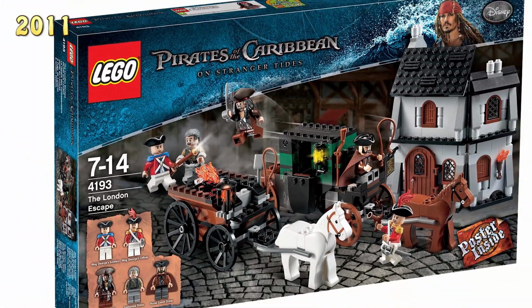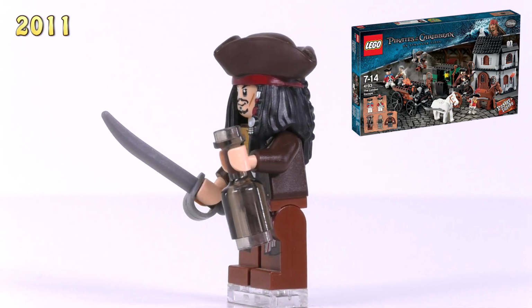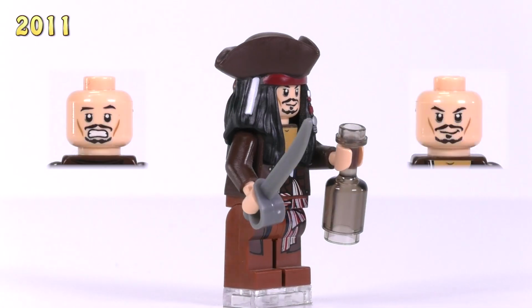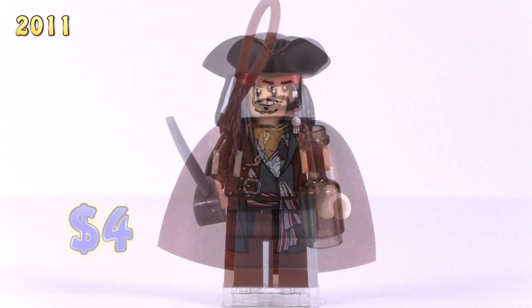This is our second most common version of Jack Sparrow. He shares the same print and face from the Black Pearl version of the character, though this time the mold for his hat is different, or he's got a hat this time I should say. He's just $4. And then exclusive to the London Escape is this Coachman here.